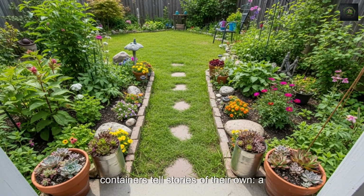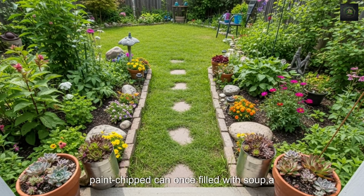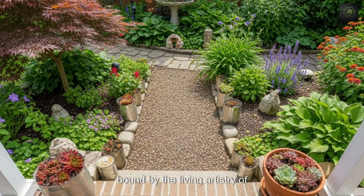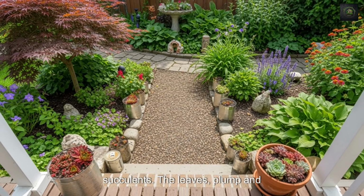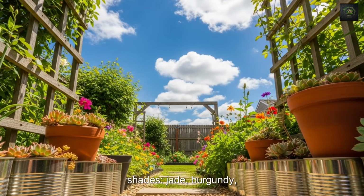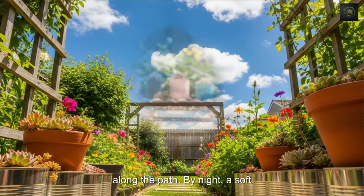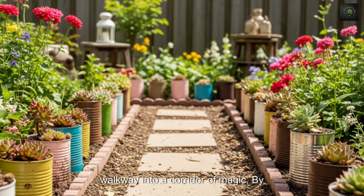The mismatched containers tell stories of their own. A paint-chipped can once filled with soup, a clay pot cracked by years of weather. Yet together, they create cohesion, bound by the living artistry of succulents. The leaves, plump and sculptural, catch sunlight in 100 shades: jade, burgundy, silver green, each accent a brushstroke along the path. By night, a soft glow could trace their line, turning the walkway into a corridor of magic.